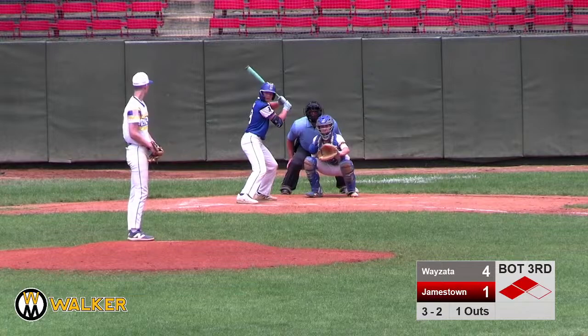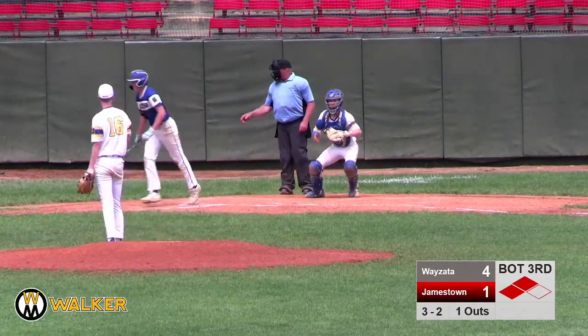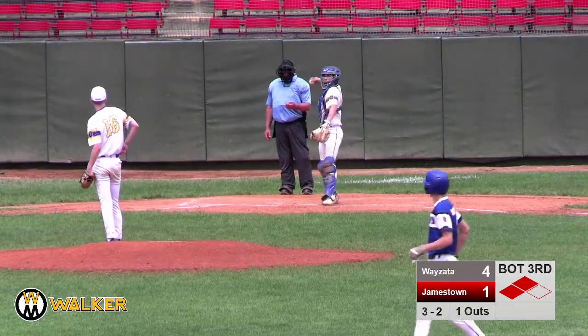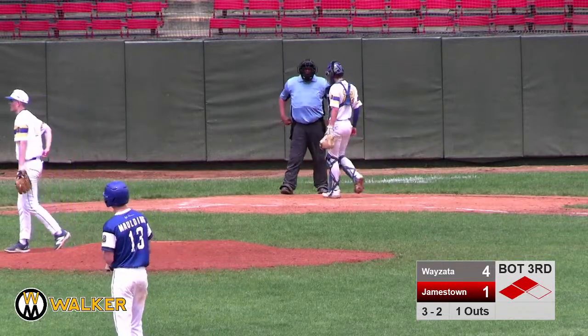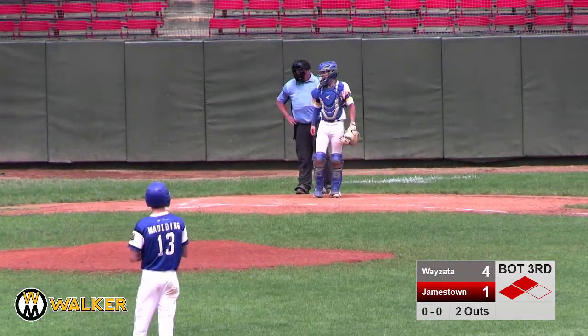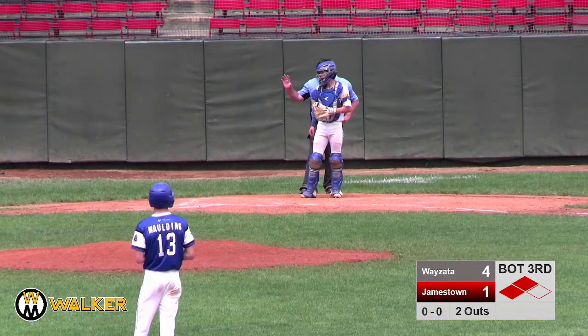Max 3-2 pitch. Ball 4. That is a good at bat. Very good. Oh, no, he struck out. Rung up. Not a big sign there. I didn't even see them do anything.